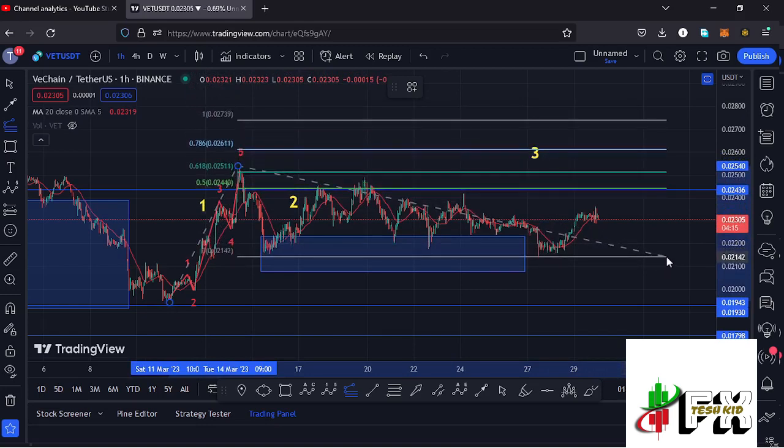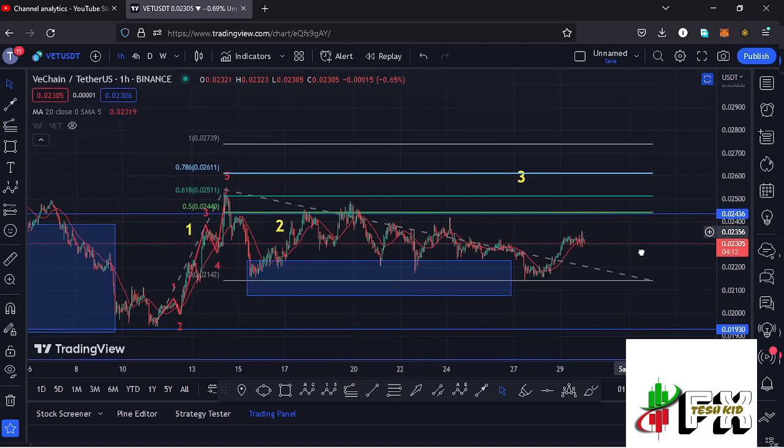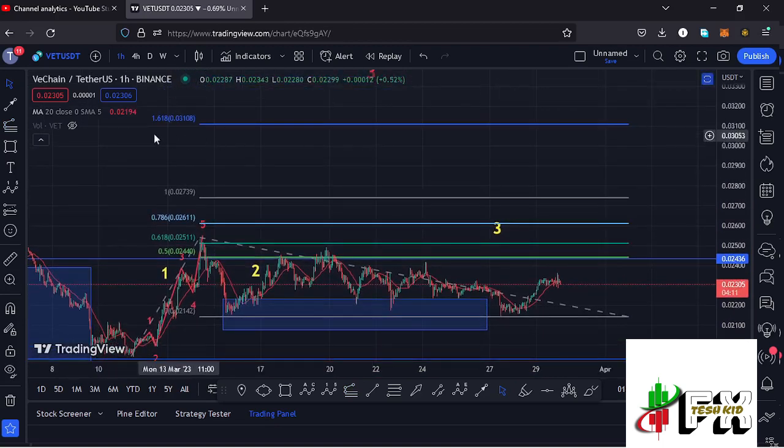That now gives me a target area to the upper side in the formation of that wave 3 at the fib level 1.618, and that is at around the $0.03108 mark, and that is the minimum that I'm expecting Vechain to do on the short-term scenarios in the formation of this wave 3, which is also an impulsive wave.